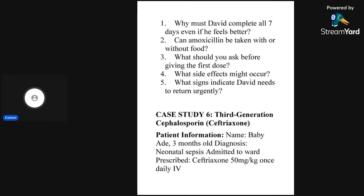Then you may also want to ask if the patient is allergic to any other antibiotics. So if they mention any cephalosporins, you are now sure, okay, this patient is allergic to cephalosporin. It may necessarily be that they're also allergic to what? Penicillins. So possible side effects, we have diarrhea, we have rash, nausea, vomiting.